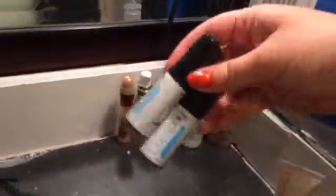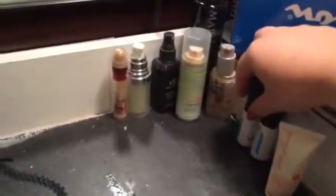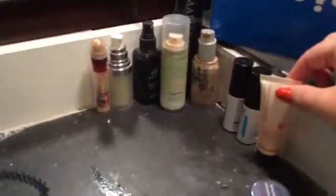Then I have my foundation that I use on a regular basis. These are just hair products from Ipsy. They're just sitting here because that's where they got put, along with a facial lotion.